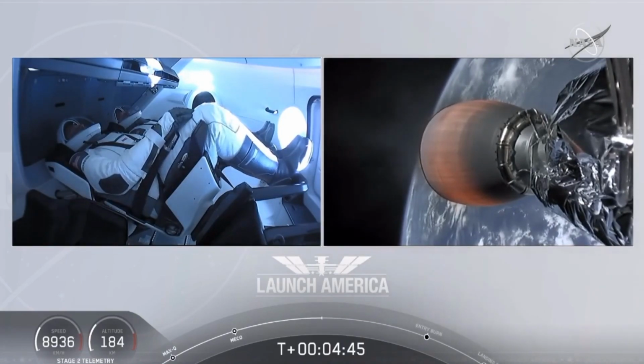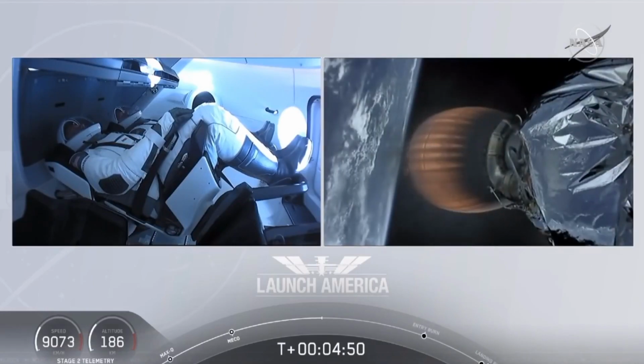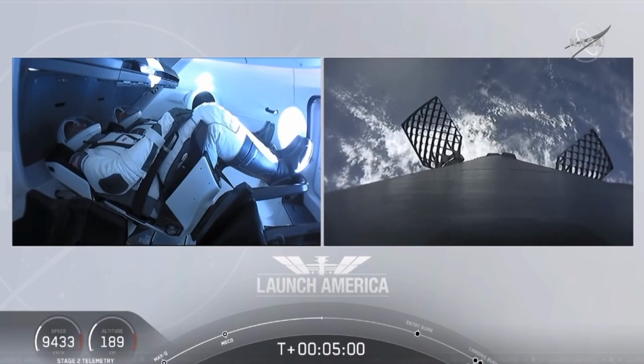A little over 4 minutes, 40 seconds into the flight. Bob and Doug flying at more than 5,600 miles per hour. Dragon SpaceX nominal trajectory. Already almost 200 miles downrange from the Kennedy Space Center.